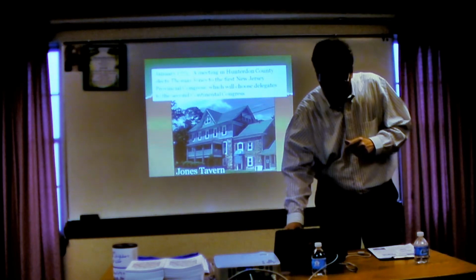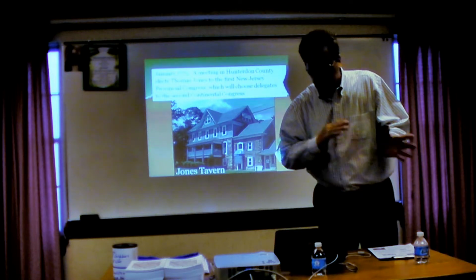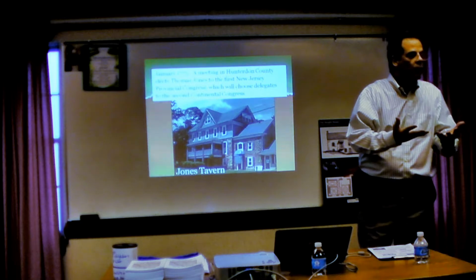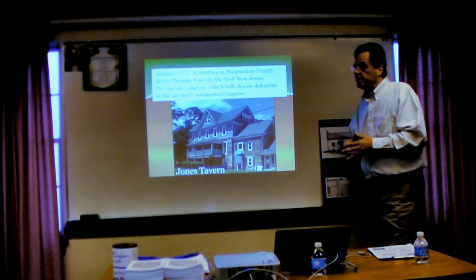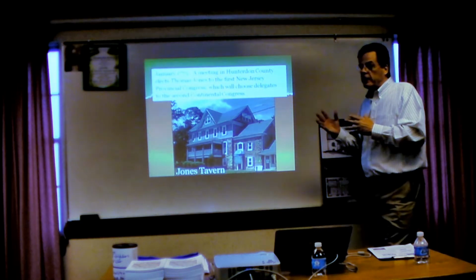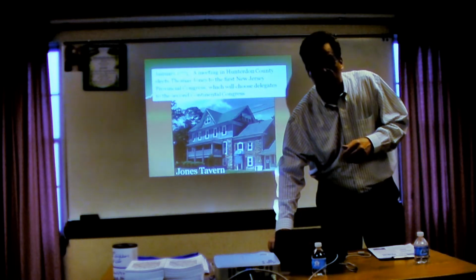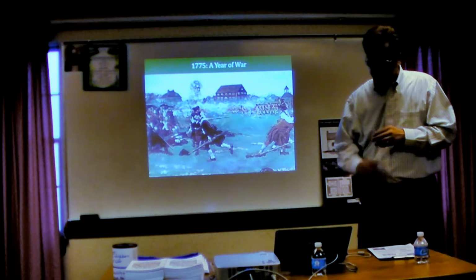This is a picture of Jones's Tavern. Their neighbor Thomas Jones was elected to the first New Jersey Provincial Congress, which eventually took over and displaced the legal assembly, the General Assembly, and the royal governor, William Franklin, who was Benjamin Franklin's son.